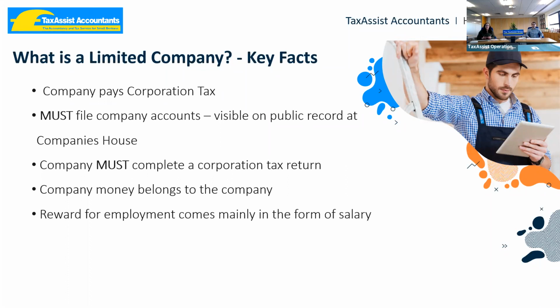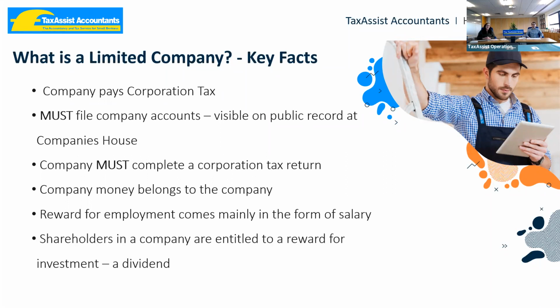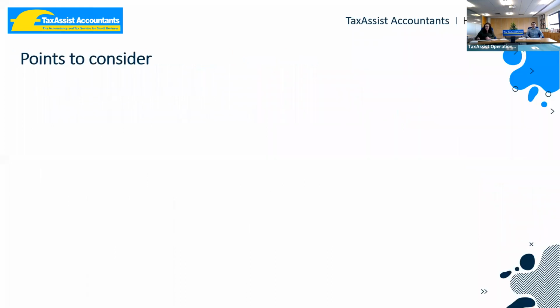As a director, the reward for employment comes mainly in the form of salary. So again, Andy will go through that later. And then shareholders in a company are entitled to reward via their investment by way of a dividend. Okay, so slightly different terminologies, and again, different tax treatments as well, but I'll let Andy discuss that later.